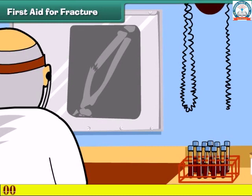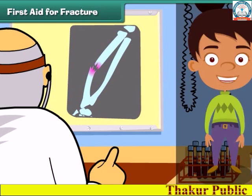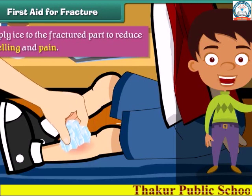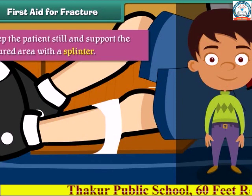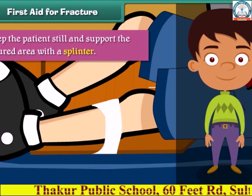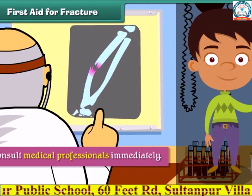First aid for fracture. Fracture results from a break in the continuity of a bone. When a person suffers a fracture, we should apply ice to the fractured part to reduce swelling and pain. Keep the patient still and support the injured area with a splinter. Consult medical professionals immediately.